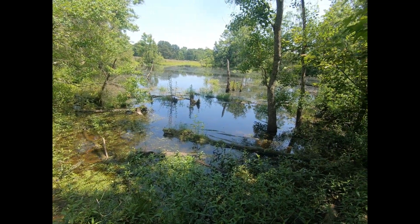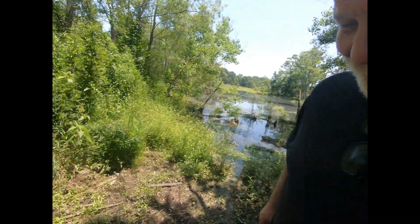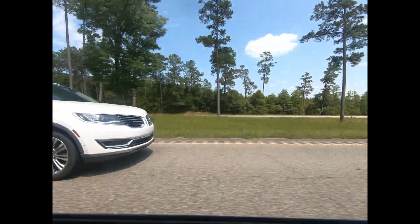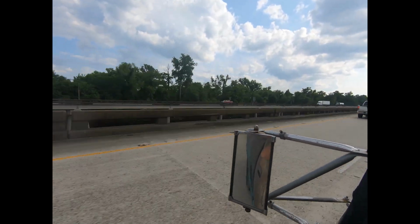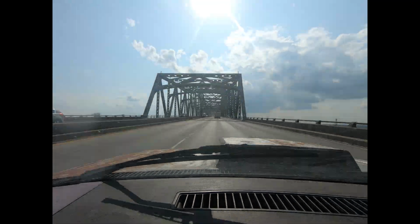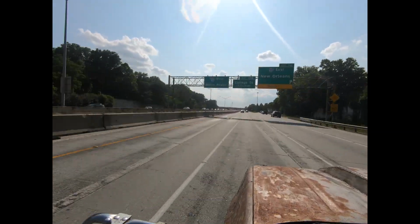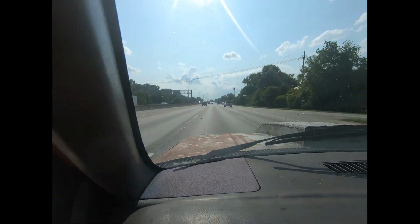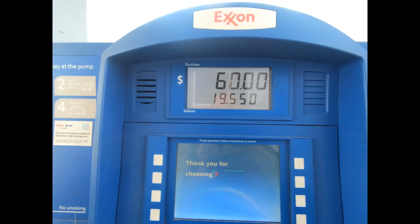Couple big turtles. Nice little Mississippi pond. Some fine roads. This is only a 20-gallon tank. Took 19 and a half to fill it up. Crazy.